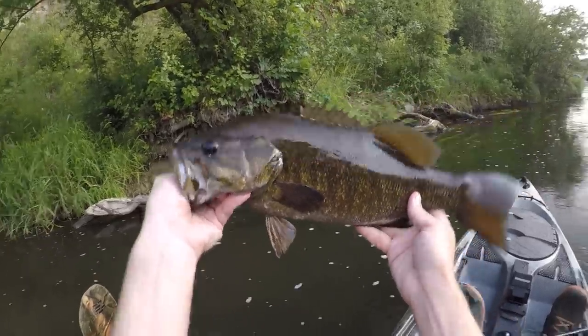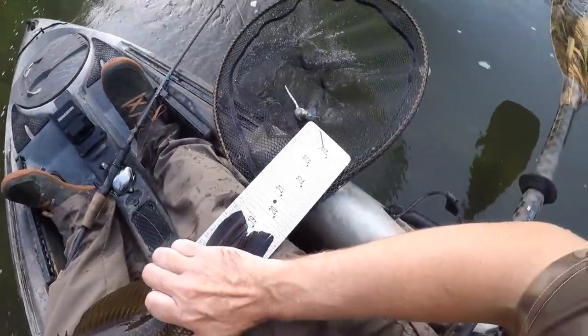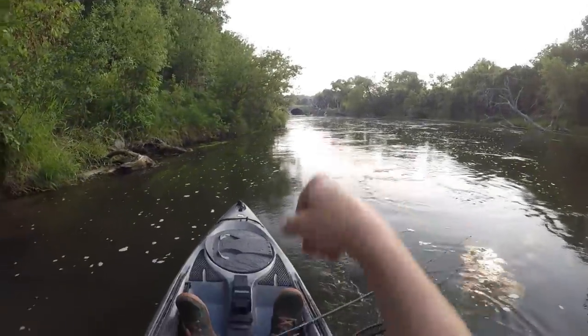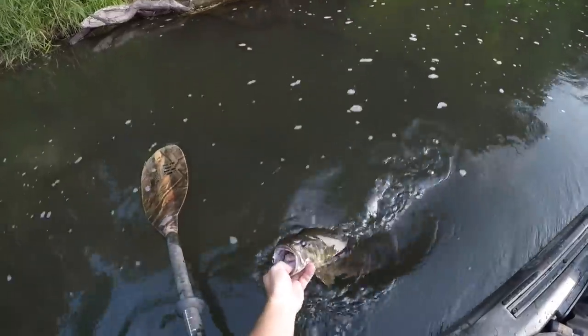Wow. I'm just speechless. I wasn't expecting a fish like that this early in the trip. About 19 and a half inches. Made it upstream maybe 100 yards from where I launched. Good start.